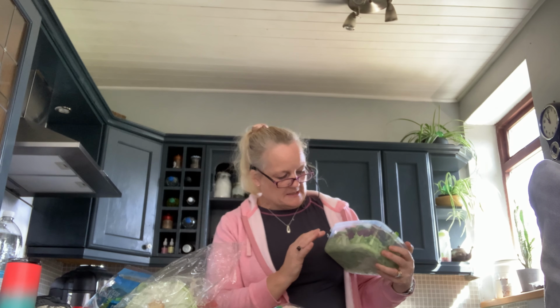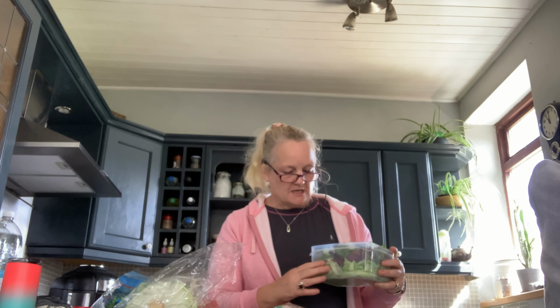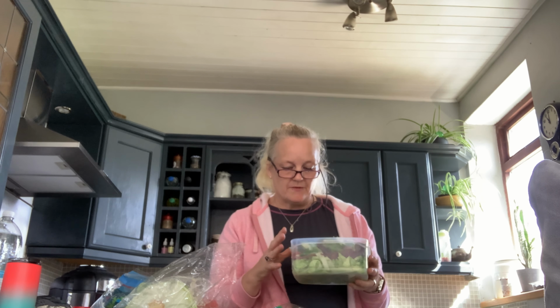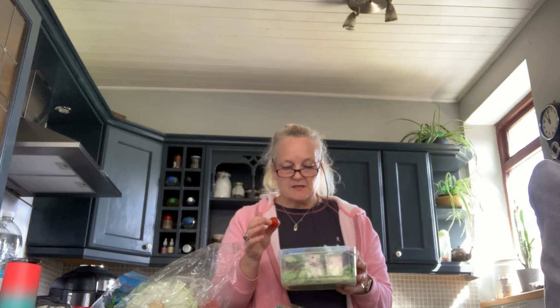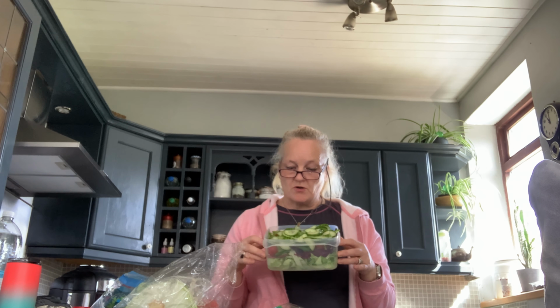So I finished with salad. Got a great big box, it's got lots of things in it. I've made iceberg lettuce, a mixed bag of bistro salad. It's got some white onion in it, green peppers, cherry tomatoes, cucumber. I've weighed and measured absolutely everything that's gone in here. It's a huge box. It's going to be 4 portions and each portion is 7 grams of total carbs.